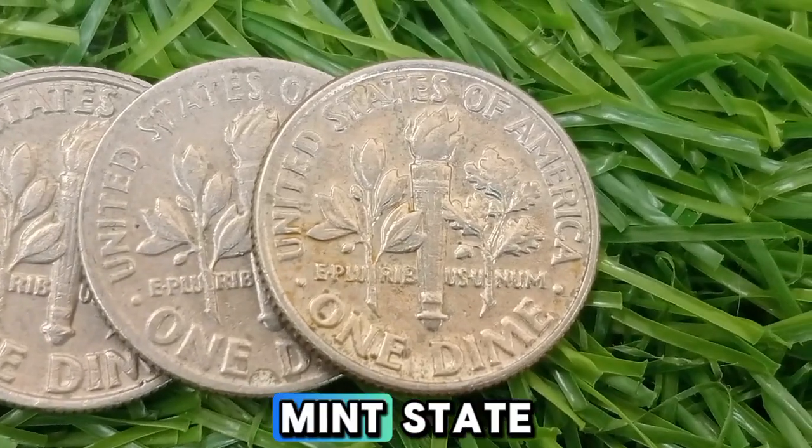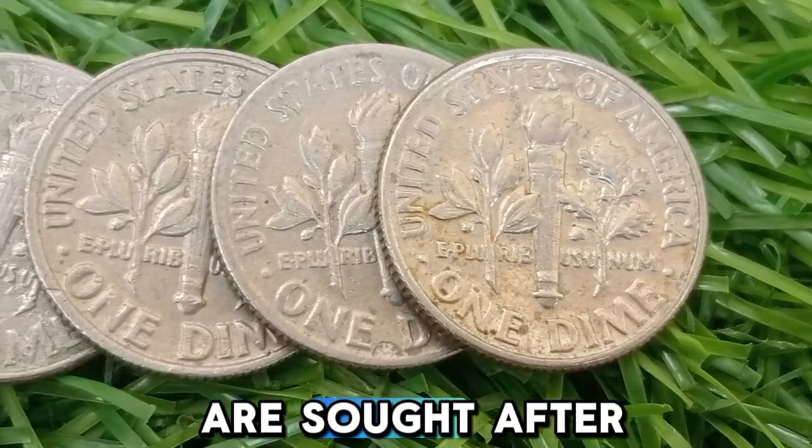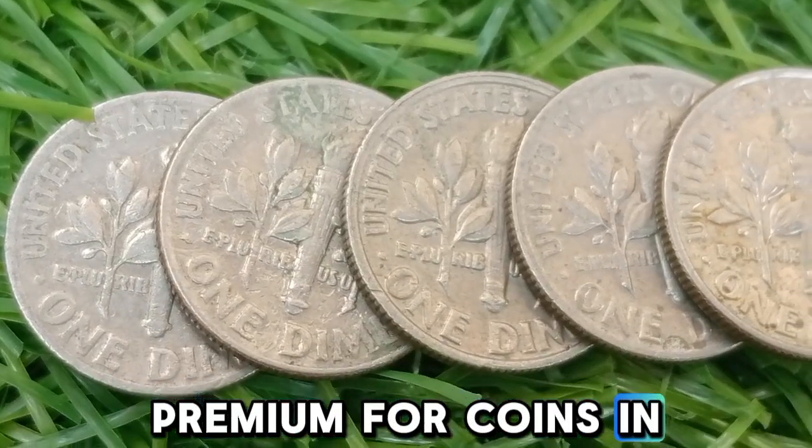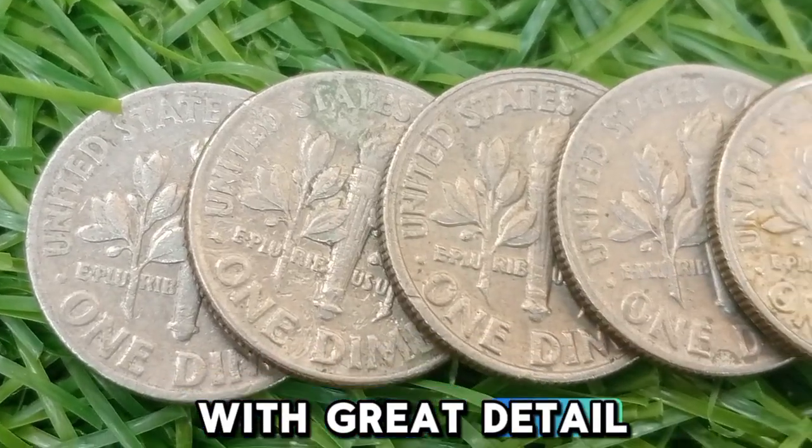1982 P, mint state examples in excellent condition are sought after. 1989 D, premium for coins in MS65 or higher, with great detail.